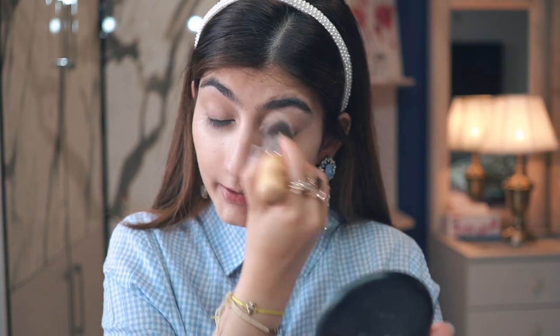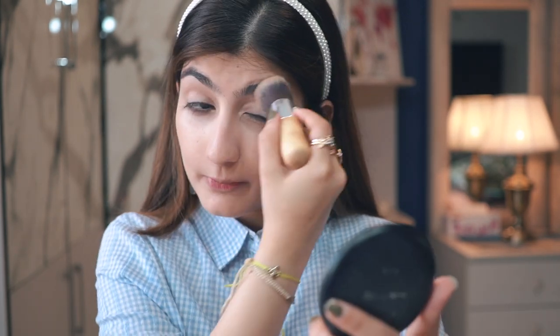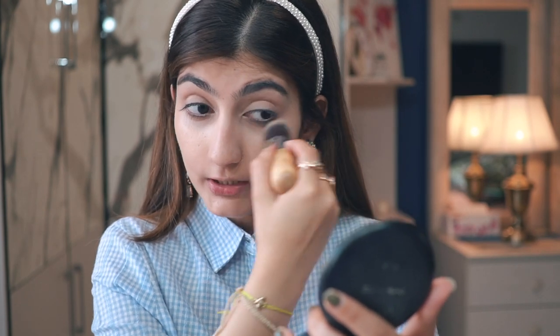Concealer maine use kiya tha, I've been using this since the beginning of time, like literally beginning of time. Jab se maine makeup collect karna shuru kiya tha, I've been using it. And it's the Rimmel Match Perfection in 010 Ivory is shade hai. So concealer is all done. Let me just look at myself in the mirror.